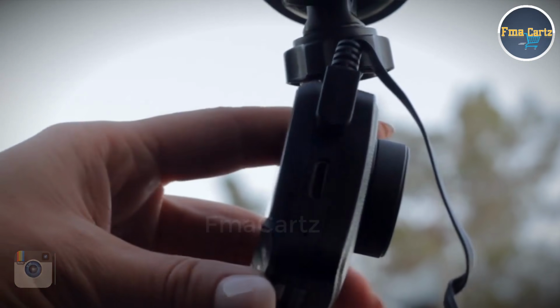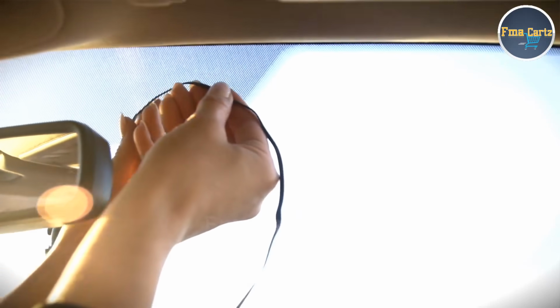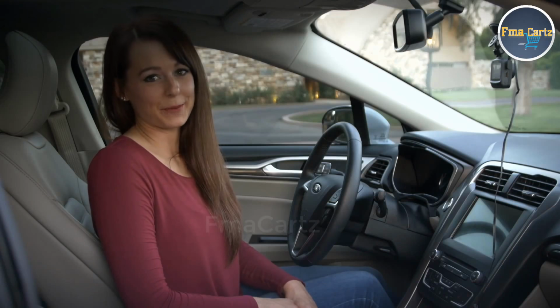You'll know it's attached to power when it automatically turns on and the red light illuminates at the top. You're now ready to start using your HD Pro Plus premium dash camera from WheelWitness.